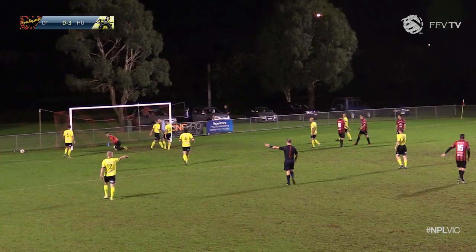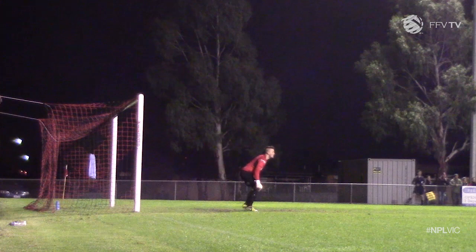And Ryan Norval makes another save. He is clinging onto that clean sheet for Heidelberg. And a good stop, diving low to his right.